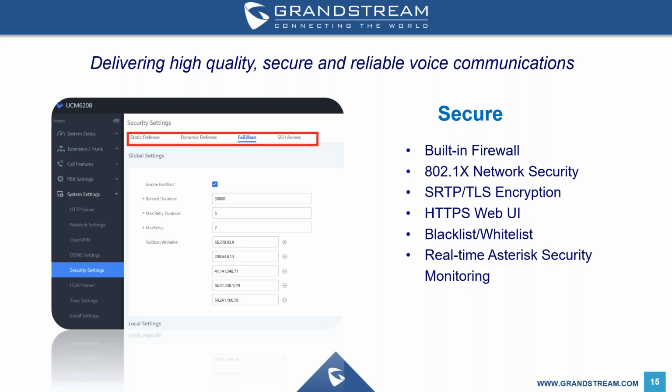Fail to ban is an application that is monitoring packets incoming to the UCM, suspicious packets, by the way. If you have your PBX, for example, connected directly to the public internet, then most likely the PBX is going to be attempted to be hacked. So you need to enable these options to secure your PBX.